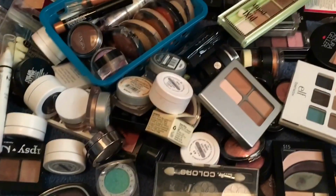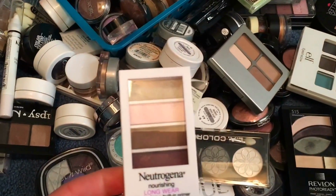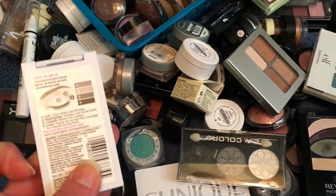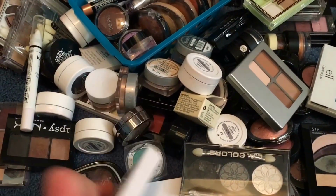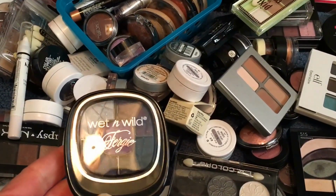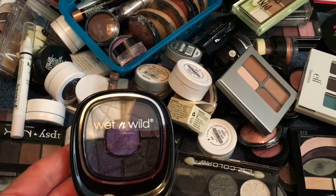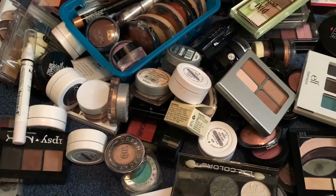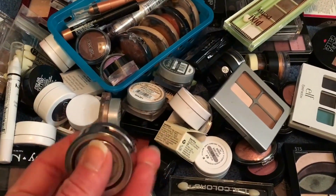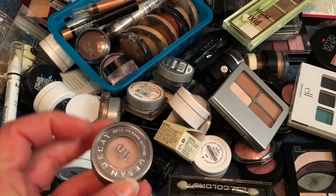Okay, so the first one I see is this Neutrogena Longwear, and it's like the purple shades, and it's called Cool Plum. I'm going to keep that one. The next one is this Wet n Wild Fergie, and it's like purple shades again. I really do enjoy purple shades. I'll keep that one. Here is an Urban Decay in Sin, and I'll keep that.